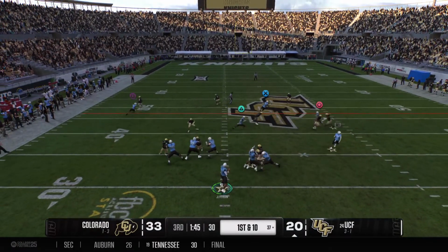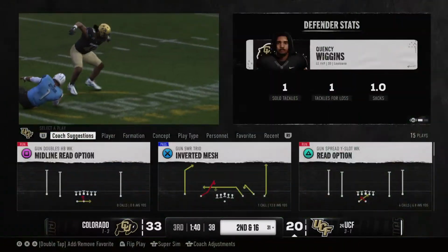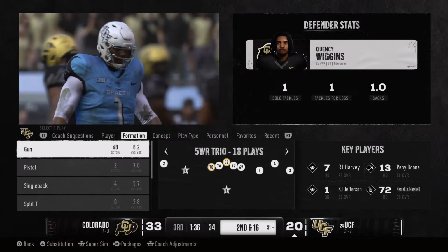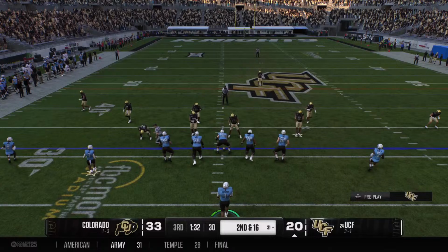To the air on first down. And they got him. They'll get him down for the sack. They'll tell you that somebody's always going to pop open, but it didn't happen in time before they got the sack. No, it did not.